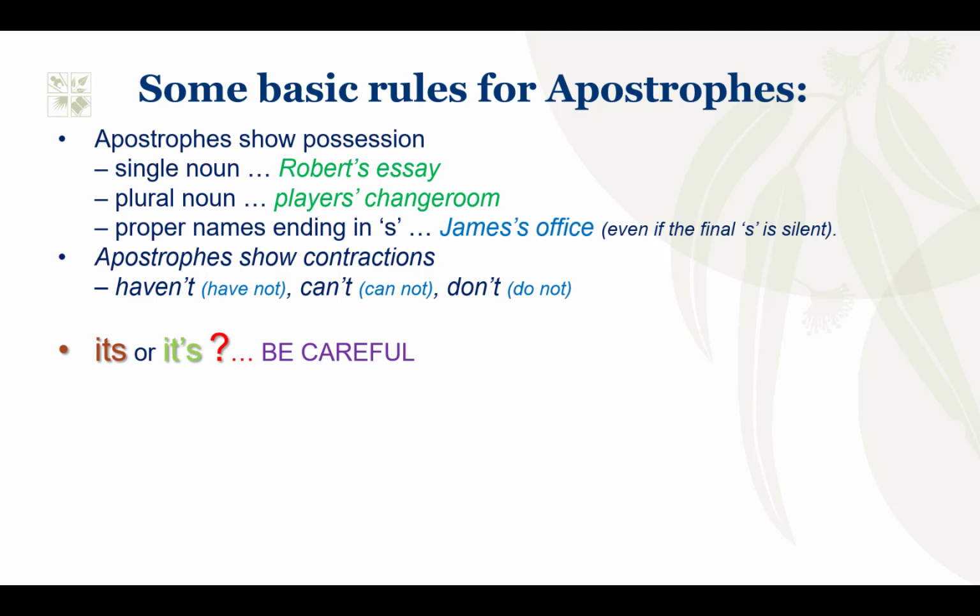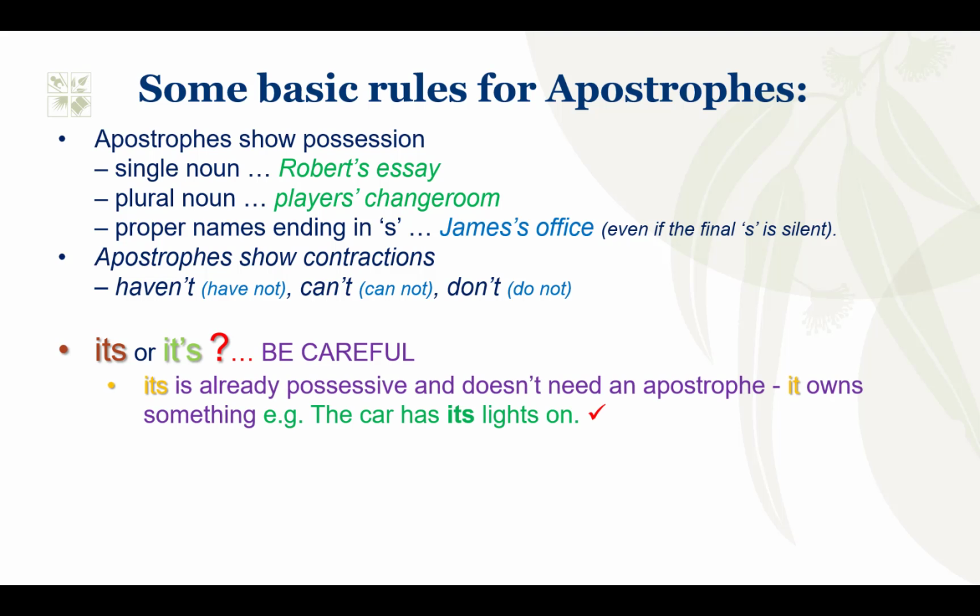It's particularly important to get its or it's correct. Be careful. Its with no apostrophe is already possessive and doesn't need an apostrophe. It owns something. For example, the car has its lights on. There's no apostrophe.